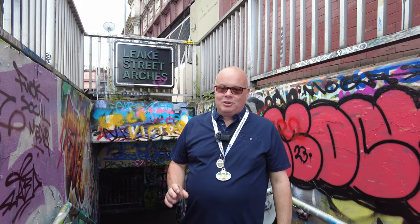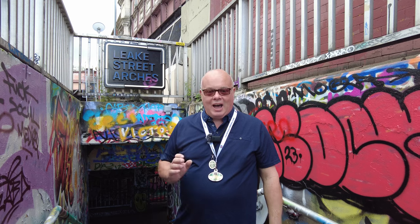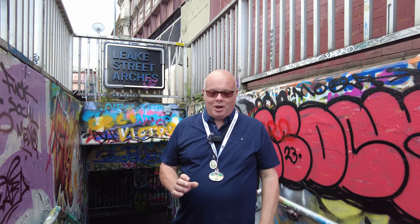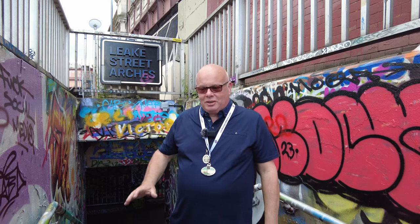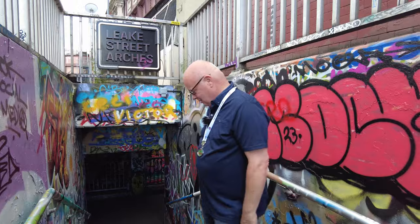Right, we're going to go and take a look at a street called Leake Street, which is underneath Waterloo Station. If you're into urban graffiti and urban street art, this is going to be right up your street. It's an underground street underneath Waterloo Station that's full of graffiti and street art. The unique thing about it is it's legal to graffiti and paint street art on the walls and on the floor. It's also got bars and restaurants down here, so come, let's go and take a look.